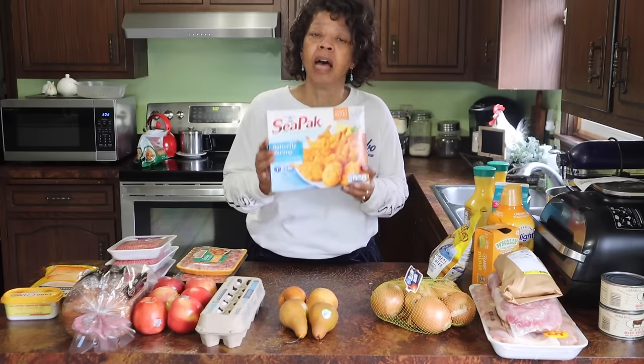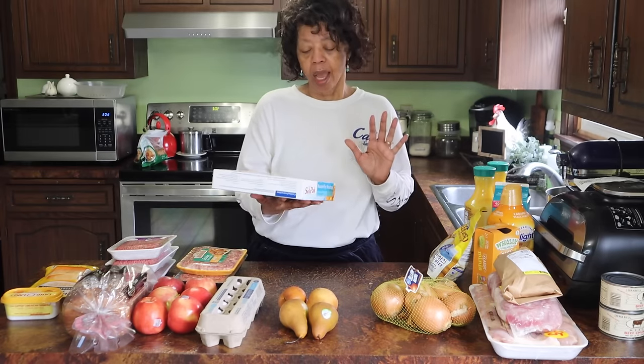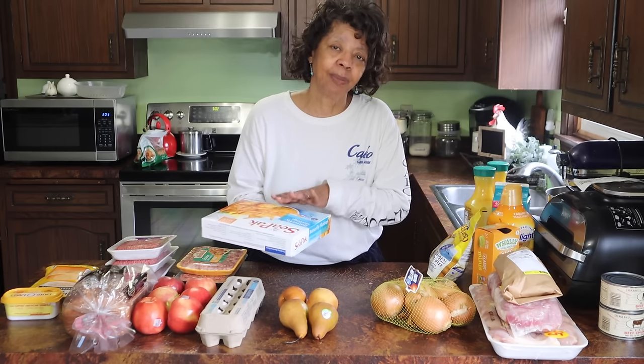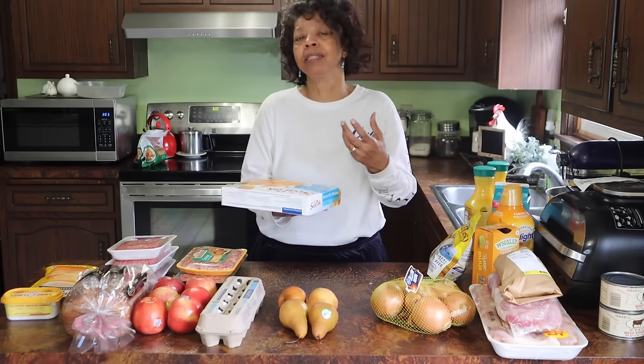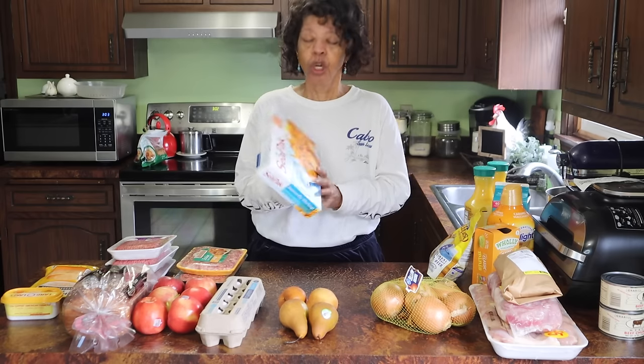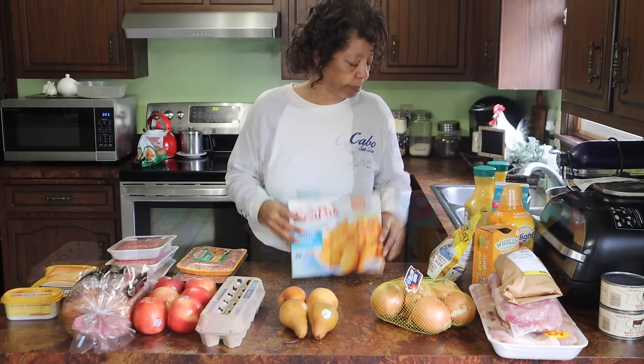And then I love this jumbo shrimp. It's the butterfly shrimp, oven crispy. A lot of times my husband will make it, he'll put it in the oven, then he'll make a seafood sauce from scratch to go with them, and it's delicious. So I get these when I can, and they were on sale for $1 off at Kroger.